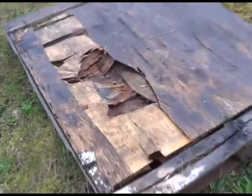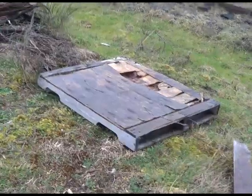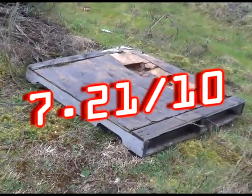And this pallet is also unusual, but in a different way. As you can see, it has some plywood. Highly unusual. This one gets a 7.21 out of 10.